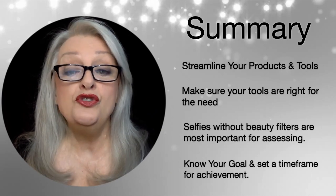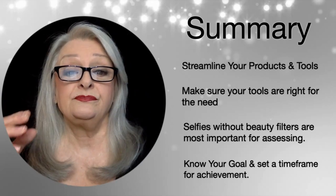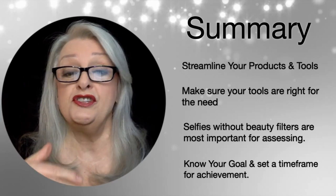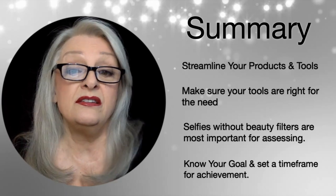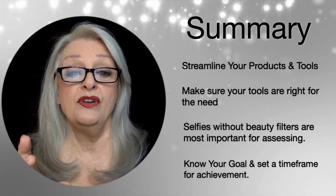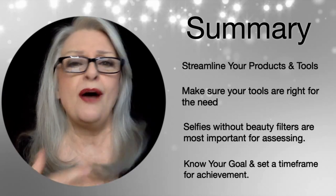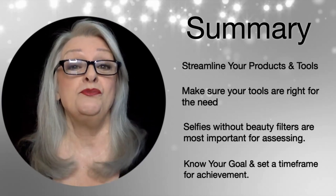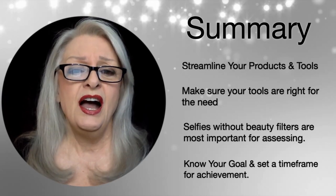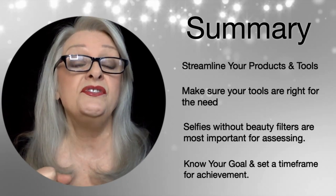And know your goal and set a time frame for your achievement. Whether it's makeup, whether it's hair, whether it's the combination, whether it's learning more about the wardrobe designs that are best for you. And when you've got those skills honed and they've been redesigned and look really great, you feel comfortable with them, not only comfortable, but you feel great about them. You feel great when you step out into the world. That pays off big dividends in self-esteem.